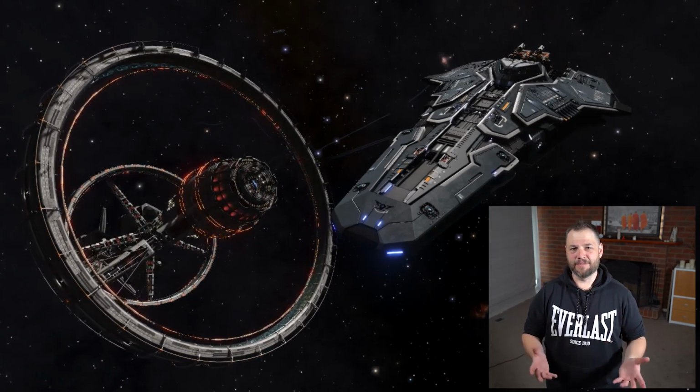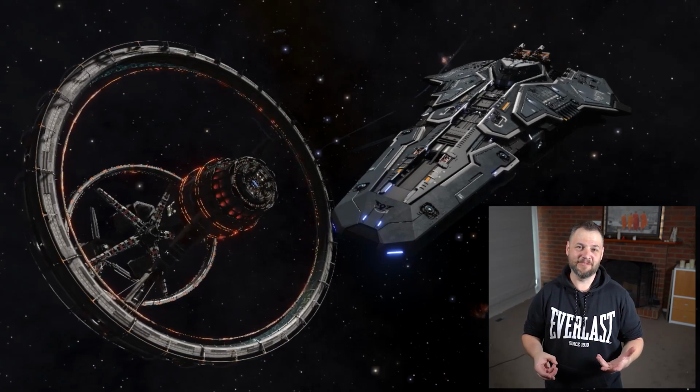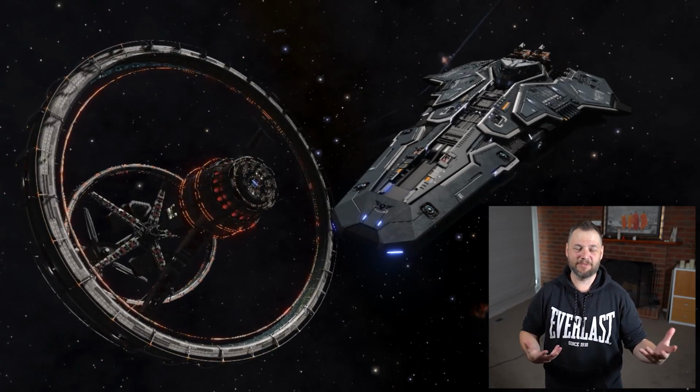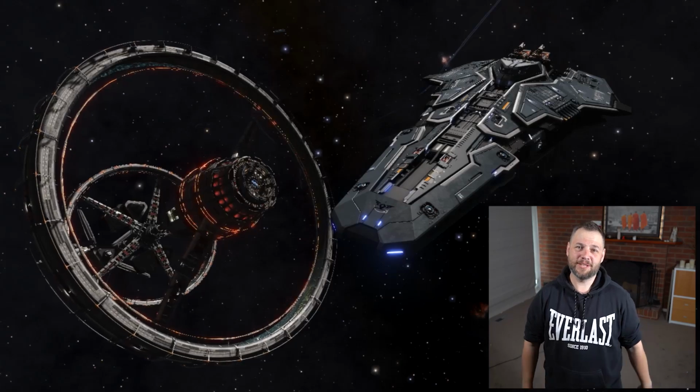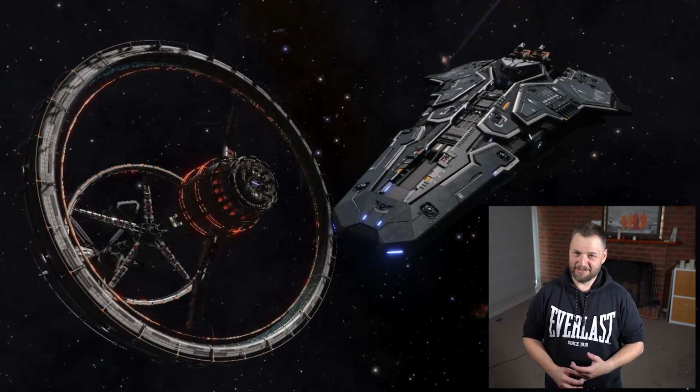Now, personally, I love the Corvette for its looks, for the feel, literally, of just being in this massive battle cruiser and chugging your way through space, just armed to the teeth. It's a bit ridiculous, but I love ridiculous.